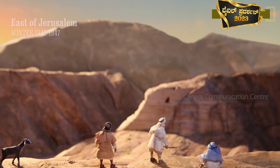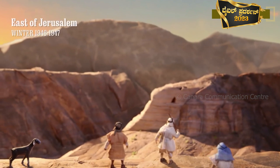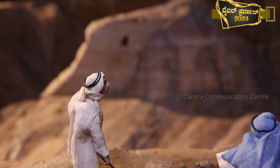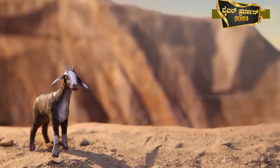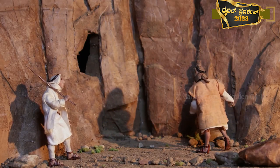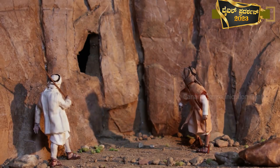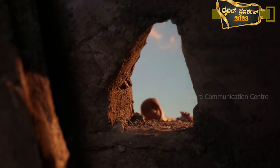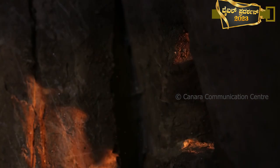Along the shores of the Dead Sea, 3 Bedouin shepherds were tending their flocks when one of their goats strayed from the herd. Thinking it had wandered into a cave, one of them threw a stone to scare the animal out. The unexpected sound sparked their curiosity.